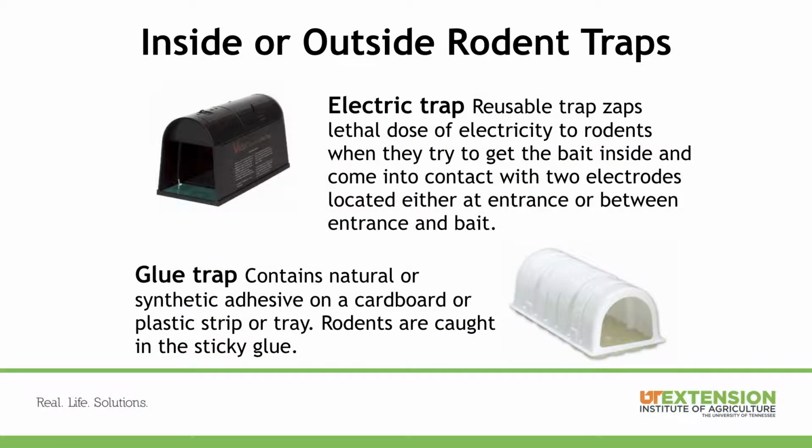So for rodent traps, the electric trap is a reusable trap that essentially kills through an electric dose. The mouse or rat will get zapped when they try to get to the bait inside and come in contact with the electrodes there. It's just going to cause cardiac arrest and kill them in that way. The mouse electric chair is in a little black box.